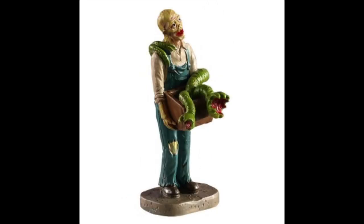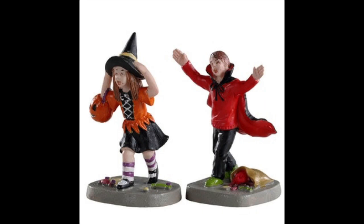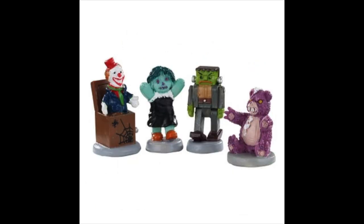And this is the Scary Toy Maker. But what's interesting about this is that it doesn't look like he's holding toys. It looks more like killer plants, which is kind of weird, but okay, I still like it. And we also get some scary road signs. And the Terrified Trick-or-Treaters, if you're into the trick-or-treater thing. And I really like this one, the Terrible Toys. It would definitely look good with the Scary Toy Maker.